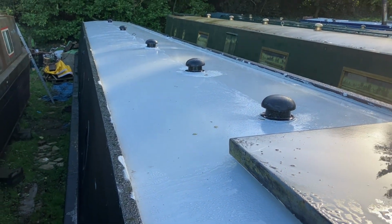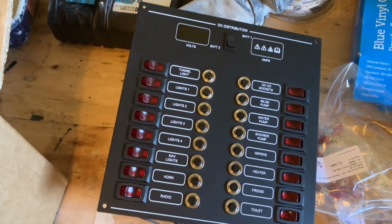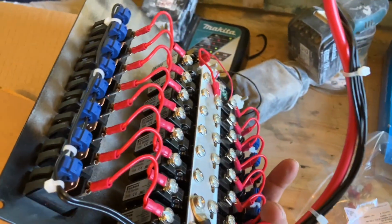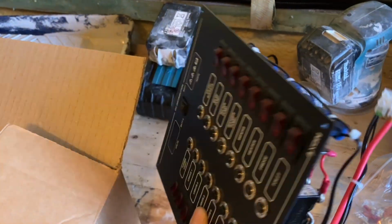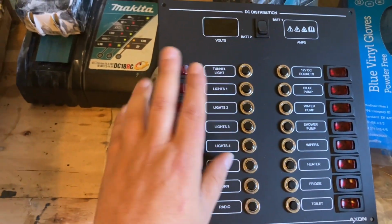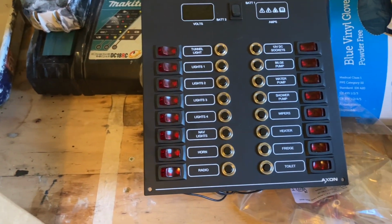Also today I've brought a couple more toys with me. I got a 16 port 12 volt breaker set with illuminated switches. Got this off Control Electrical on eBay. Really good. I'm a little bit annoyed that all the legends are kind of screen printed on, but you do get a set of stickers with it to go over it.